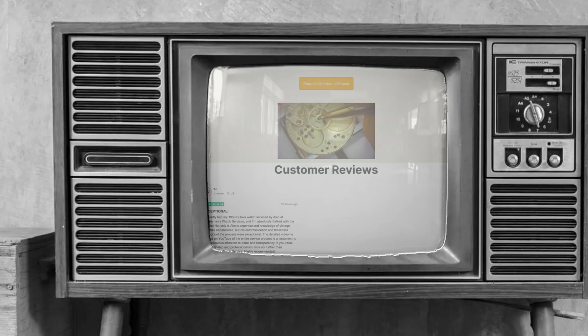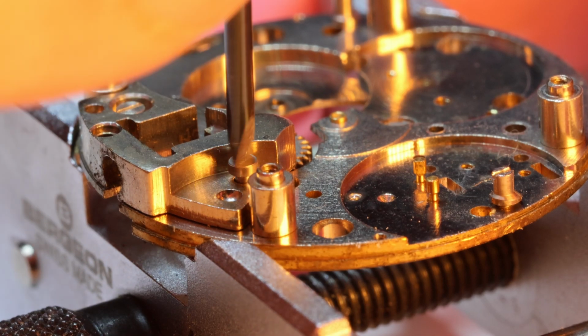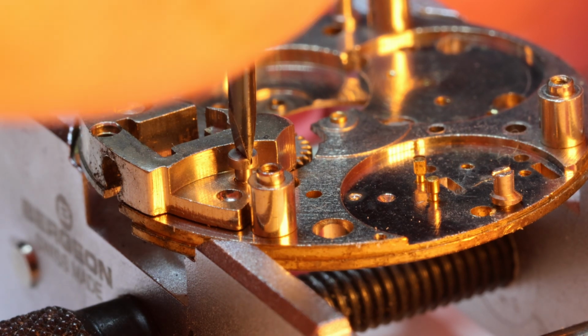No idea how that happened, bloody adverts, they get everywhere. Please accept my apologies. Anyway, how's the disassembly going? All proceeding swimmingly.